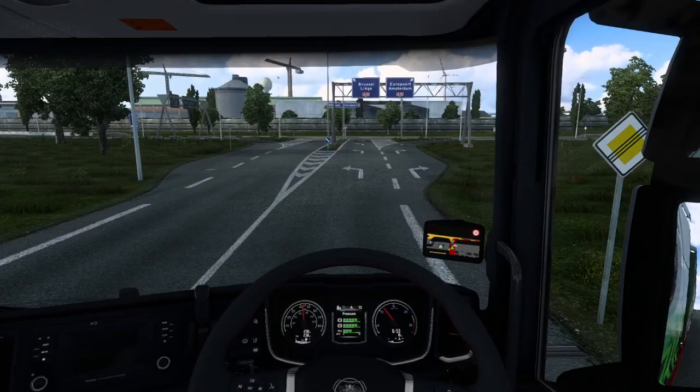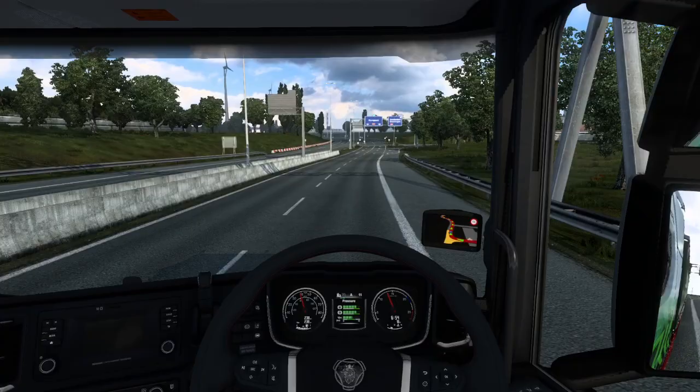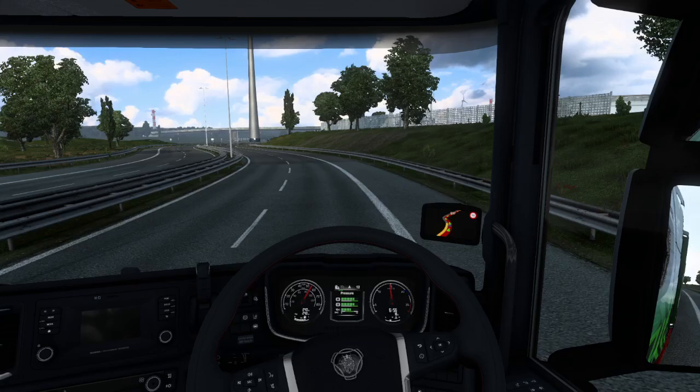Europort. So yeah, we'll go to the Europort then. That's where we're heading. Europort. Because they put two O's in port, so it's the poo art.